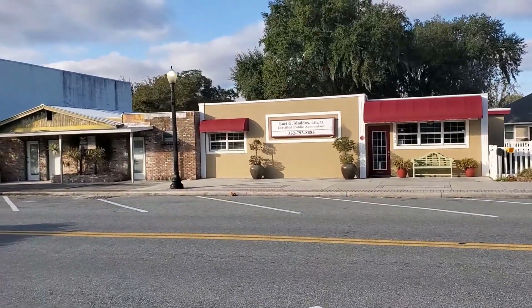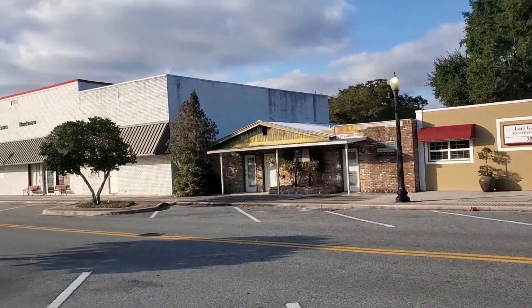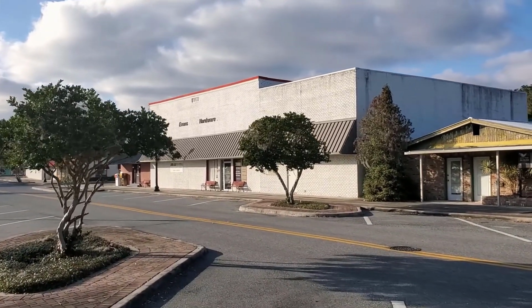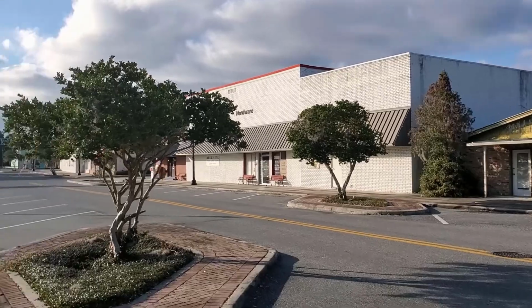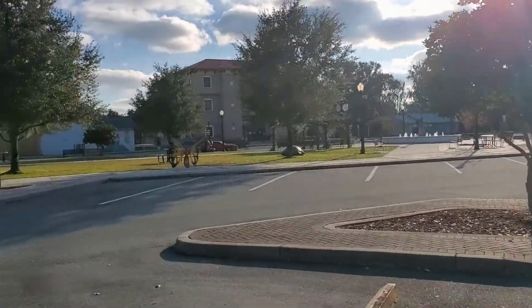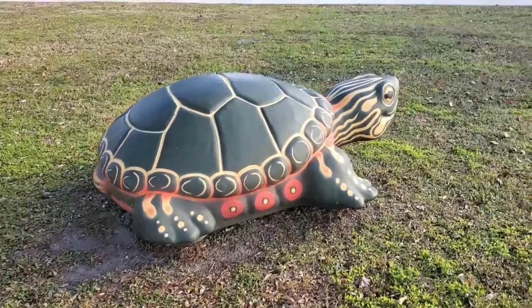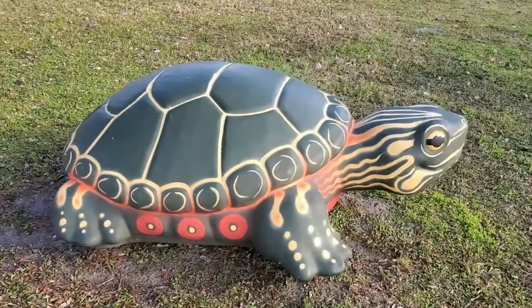And let's see what we got over here. There are a couple of stores in what appears to be a downtown, although it's not the most happening downtown in Florida. This is Central Florida, but we're not in the Orlando metro area or the Tampa metro area or anything like that. This is just a typical town in rural Florida. Well, back to the car and see if there's anything else we want to stop at on the way.